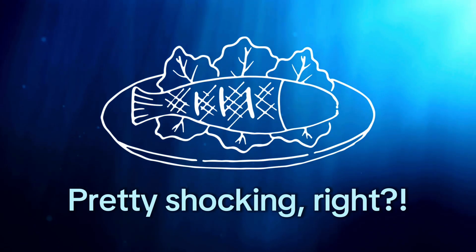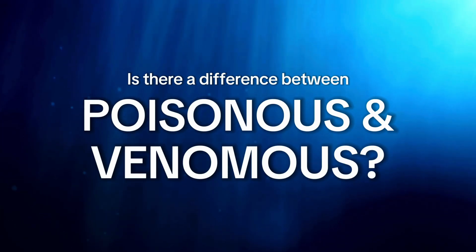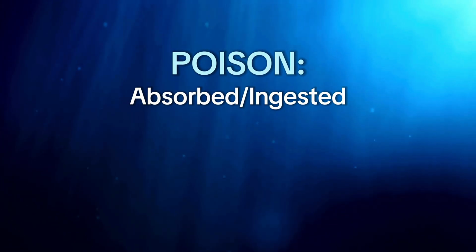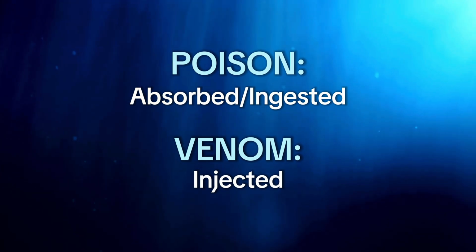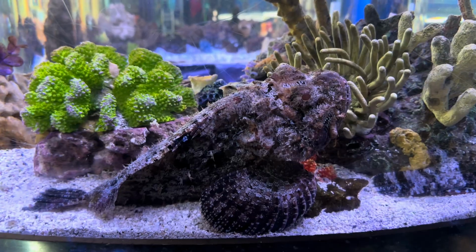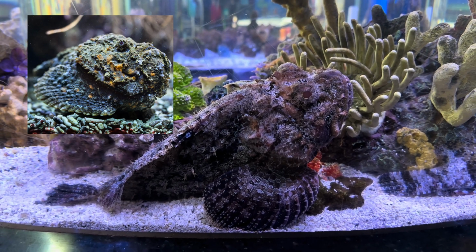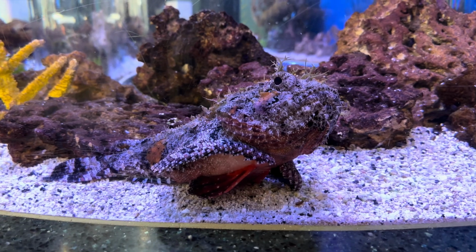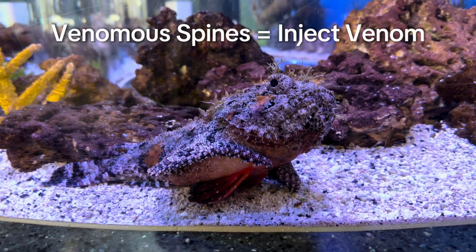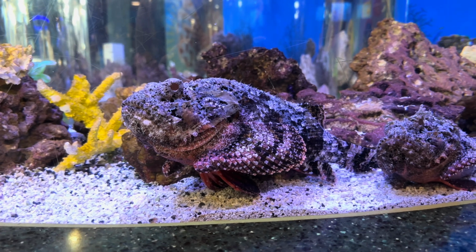That's pretty shocking, right? You may be wondering, is there a difference between poisonous and venomous? There most certainly is. Poison is absorbed or ingested, and venom is injected. The lionfish live alongside red scorpionfish in their exhibit. Scorpionfish and their close relatives, the stonefish, are another type of venomous species. Stonefish and scorpionfish both have venomous spines which can inject venom. They might just look like rocks, but they sure pack a punch with their colourful fins.